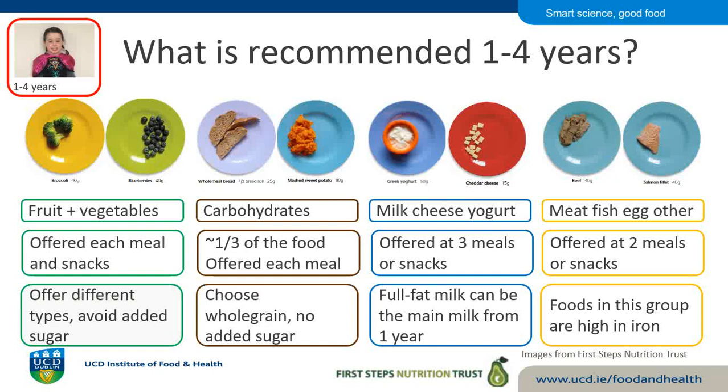The last group then is the meat, fish, egg and other, and I would include beans, legumes in here. It was just the amount of space I had to write. So the examples in terms of portion sizes I have here is beef on the left, that's 40 grams, and salmon on the right, which is also 40 grams.